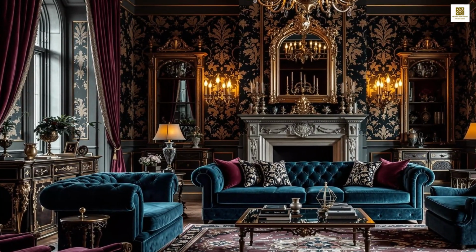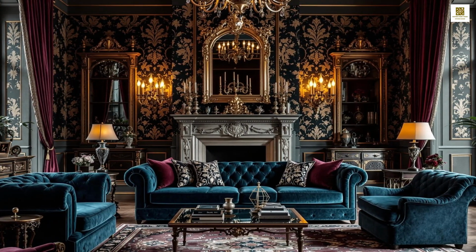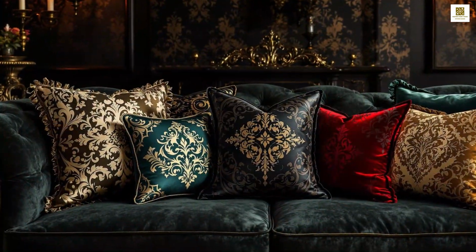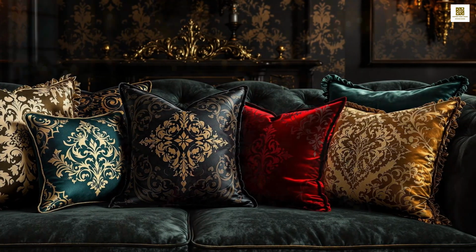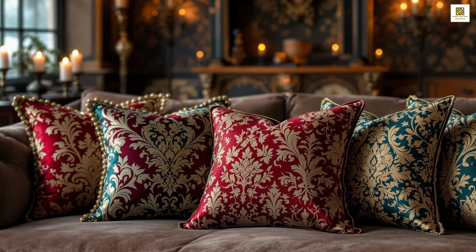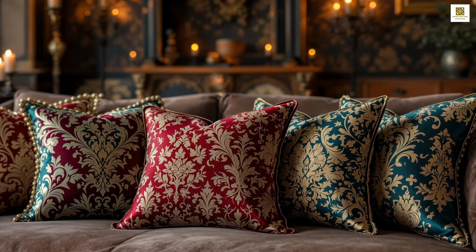Furniture plays a big part in setting the mood. Imagine a plush velvet sofa in a deep jewel tone, maybe a sapphire blue or a rich plum. It's accented with throw pillows in luxurious fabrics like silk or brocade, with patterns like damask or paisley.